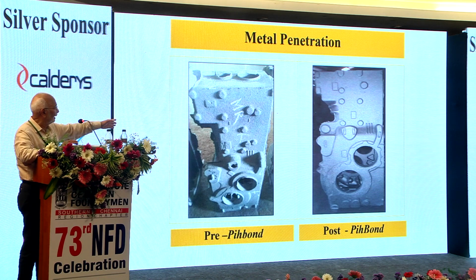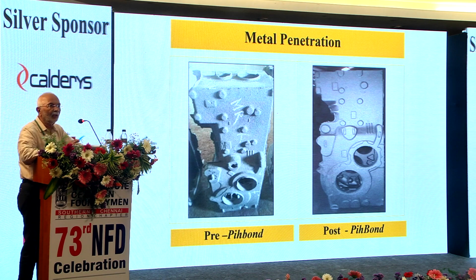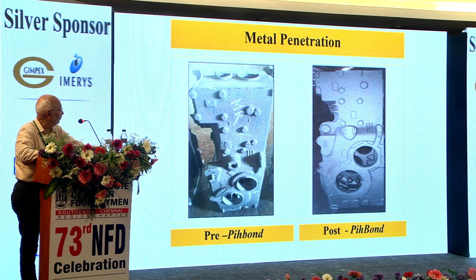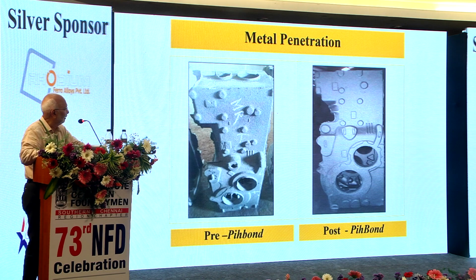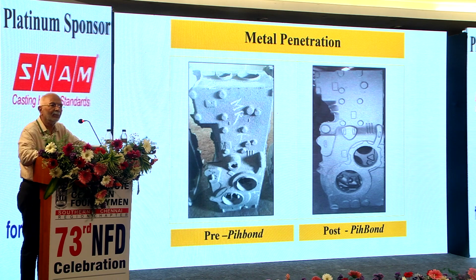So defects like metal penetration. There was one particular foundry where metal penetration was very heavy, and we were given a challenge: you reduce the metal penetration, then your material is okay. After about 2 months of PihBond introduction, now the metal penetration is more or less eliminated. I wouldn't say totally eliminated, but more or less eliminated.